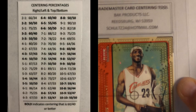So as you can see on the centering percentages picture that's up on the left, whatever lines you're looking at that you're using as your base to find the centering. So right now mine is like a 3 and 3. That's perfect centering. You'll see it in bold. That's what I'm shooting for. If it's a 3 and a 2, that works as well. If it's a 4 and a 3, that works. So everything in bold fits PSA 10 standards, which is 60/40 or better.